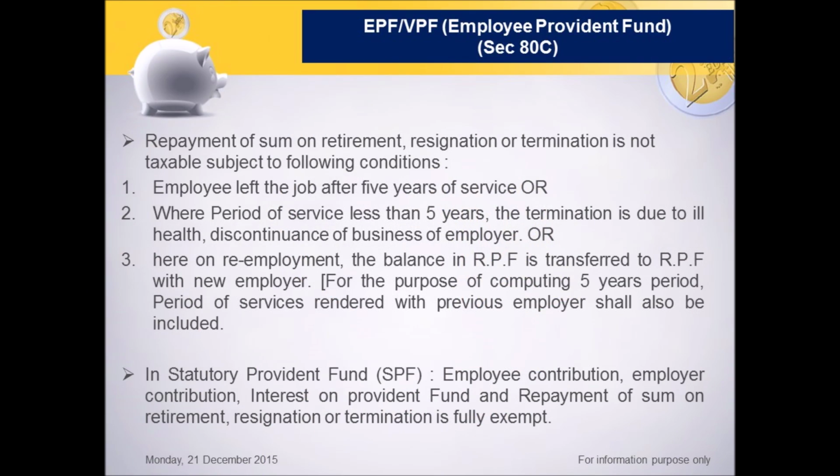Repayment of sum on retirement, resignation, or termination is not taxable subject to the following conditions. Employee left the job after 5 years of service, or where period of service is less than 5 years, the termination is due to ill health, discontinuance of business of employer, or on re-employment, the balance in RPF is transferred to RPF with the new employer. For the purpose of computing the 5 years period, services rendered with previous employer shall also be included. In Statutory Provident Fund, SPF, employee contribution, employer contribution, interest on Provident Fund and repayment of sum on retirement, resignation, or termination is fully exempt.